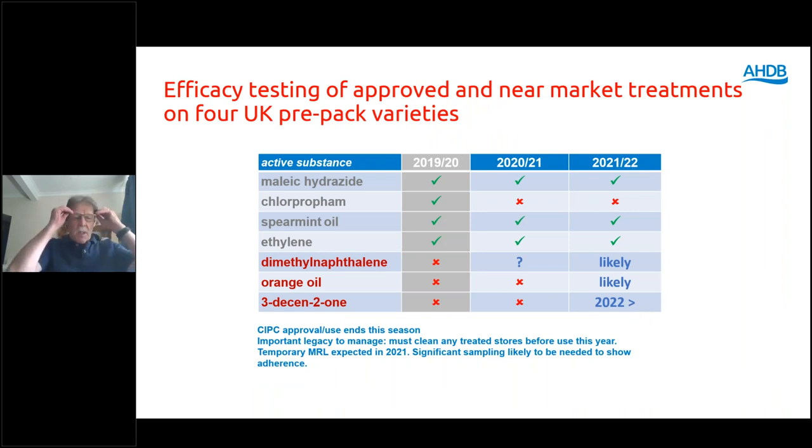Hopefully you can see this fairly clearly. You'll see a range of different active substances there. In the absence of CIPC, those that are available to us in GB are maleic hydrazide, chlorpropham, spearmint and ethylene, with a couple of the others waiting in the wings for various decisions to be made. So for the purposes of the trial that I'm about to talk about, we've taken those suppressants that are available and a couple of the others that are waiting in the wings and trialed those alone and in combination.